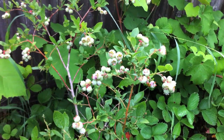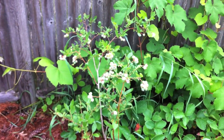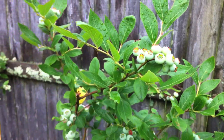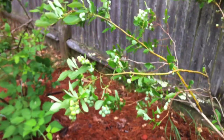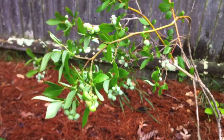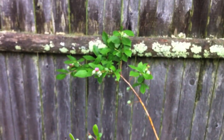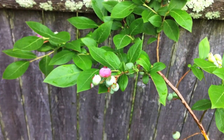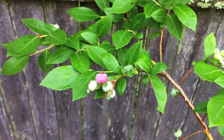Blueberries will be ripening any day now. I think the squirrels have been jumping on these berries and bringing the bush kind of down. Here we have a blueberry starting to ripen. Seems a little bit early.